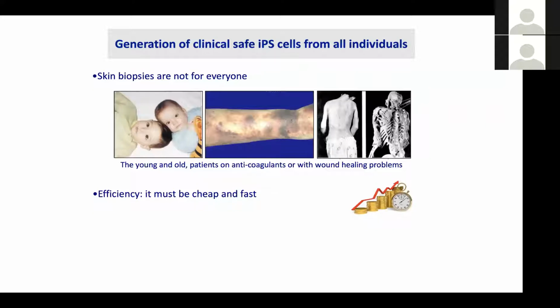So in the UK, we have a system called the NHS for our health service, but around the world too, whatever health service you have, if you want the health service to start picking up the tab for making iPS cells for any individual or for all individuals, it's got to be cheap and it's got to be fast.